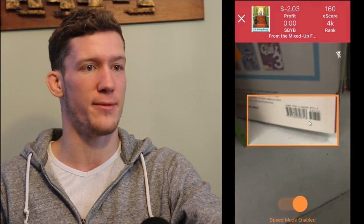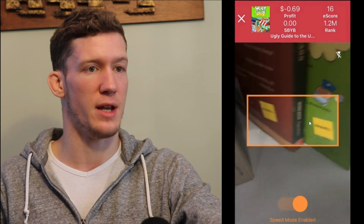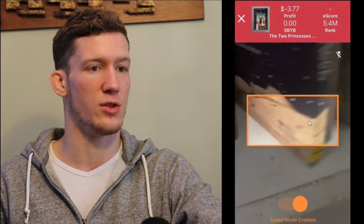So I only scanned like this one section here. This is negative profit, so that's a pass. I scanned this, negative 88 cents profit, negative 69 cents profit. These are all obvious passes. Negative $3.33. Here's a book without a barcode. I decided I don't want to look into it later.